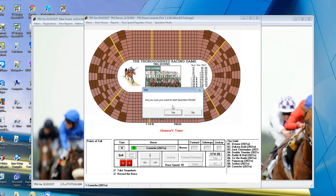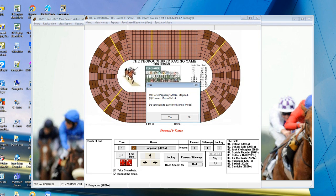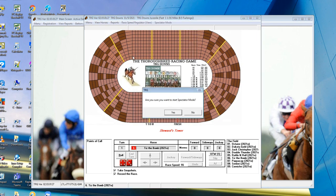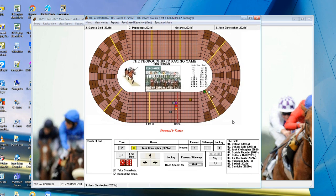And we're off, the 9-horse field. Okay, sometimes they have issues with the auto jockey, and this allows us to switch to manual mode and give the horse a better shot at moving. So we're gonna do that. We'll do undo, turn it back up, and do a sideways inside move. End his turn, and then go back to spectator mode and watch the race.